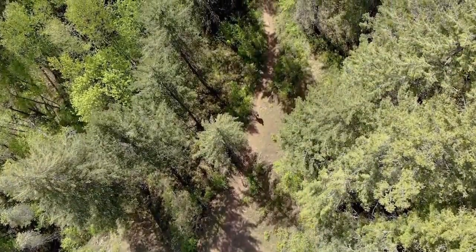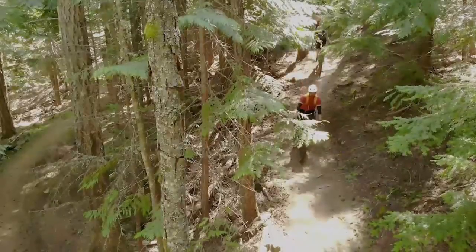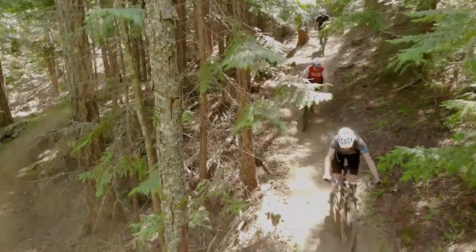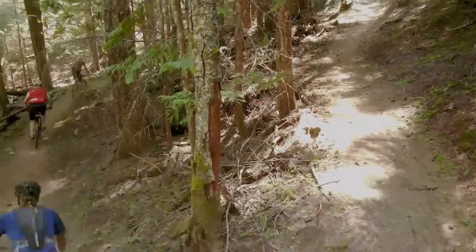It's so much fun. It's a good climb up, not terribly technically difficult. It's a good ride down. Oh, this is a great trail. I mean, it's not close to trees unless you go off the trail, which I've done.